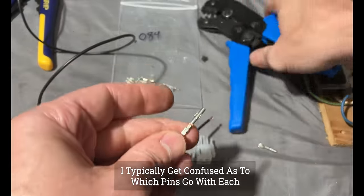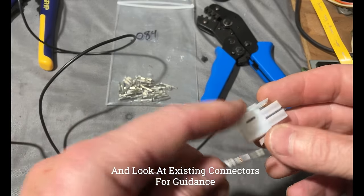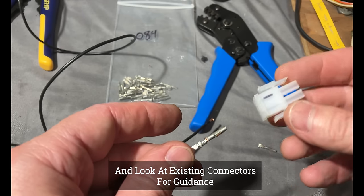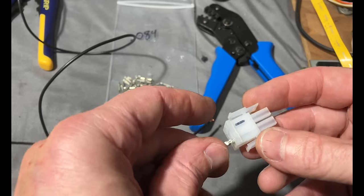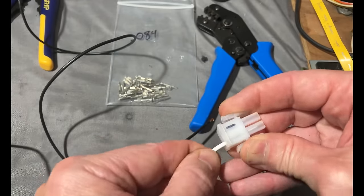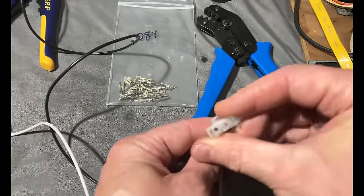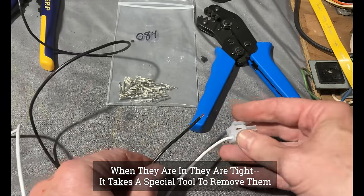And through. And then we take these, and I already marked off which one I think is supposed to be the hot, although for a monitor on AC voltage, it doesn't really matter, or it shouldn't. And then we're gonna push it forward until it pops in. And now we have one terminal of our connector. So I'm gonna do the other with the black, and we're gonna make our monitor cord.